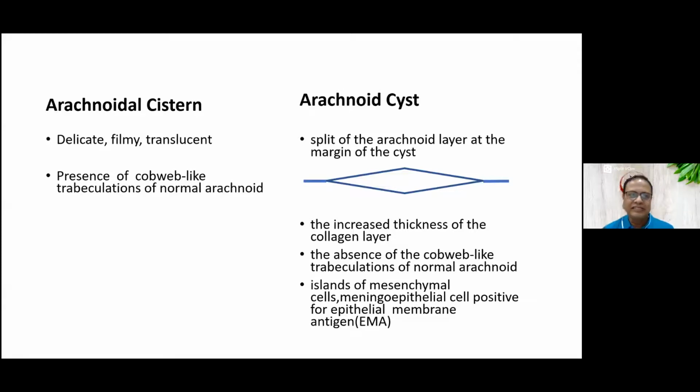An arachnoid cyst is different from an arachnoid cistern. As Dr. Llewellyn explained, an arachnoid cistern has a delicate, flimsy, translucent membrane with cobweb trabeculations within it. Whereas an arachnoid cyst has a thick collagen wall that splits into two to enclose CSF-like fluid, and they do not have any trabeculations inside. Sometimes the wall of the cyst is lined by mesenchymal cells which can secrete, and that may be one reason for increase in the size of the arachnoid cyst.